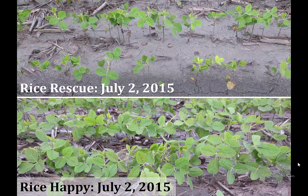So the idea was, what can we do treatment-wise on these rescue beans to at least put them close to the same level as these, what we call the happy beans. Okay, we had enough of an area to do 18 treatments on the uniformly poor rescue beans. About July 2nd, V4, you can actually see some of the prills of ammonium sulfate dry. As well, we did ESN and polymer-coated urea.